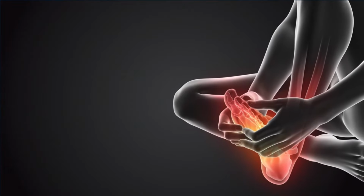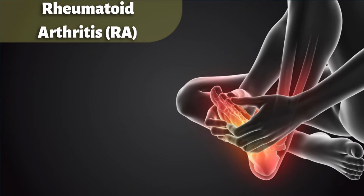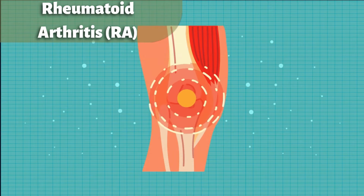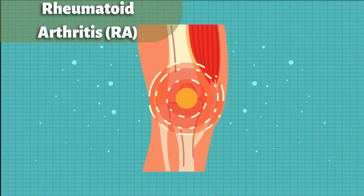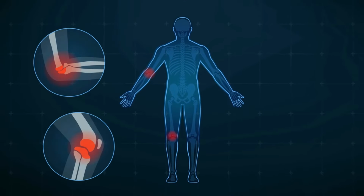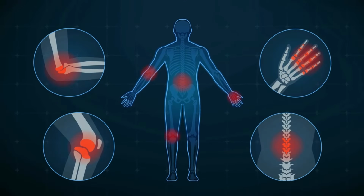Another common form of arthritis is rheumatoid arthritis, or RA. In this condition, the immune system mistakenly attacks healthy cells, which causes painful swelling and tissue damage. RA attacks many joints at once, usually the hands, wrists, and knees.